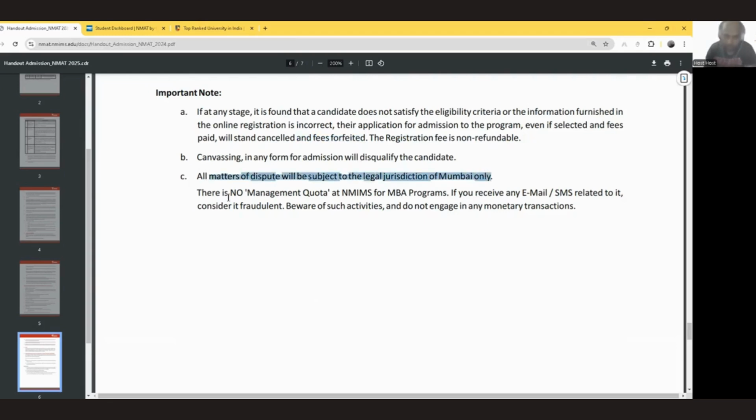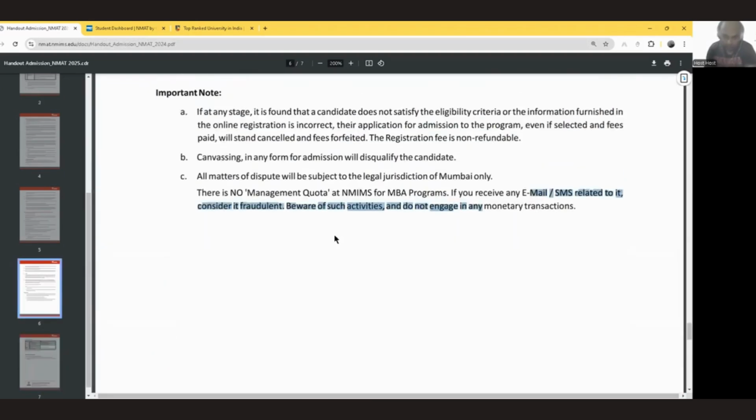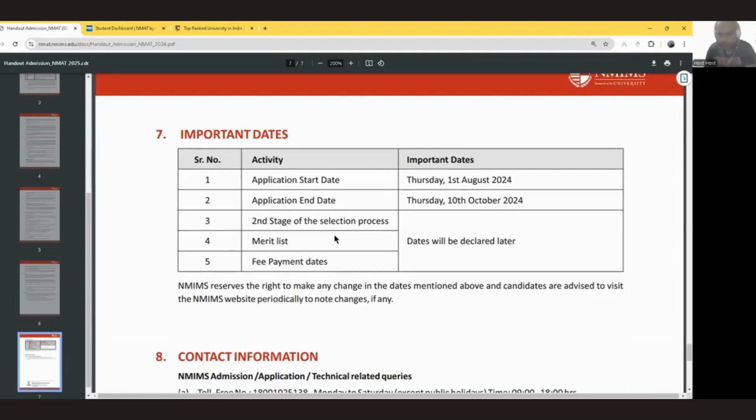jurisdiction of Mumbai only. There is no management quota in NMIMS Mumbai programs. For NMIMS MBA programs, if you receive any email, SMS related to it, consider it fraudulent. Beware of such activities and do not engage in any monetary transactions. If you give up money, it is your responsibility.